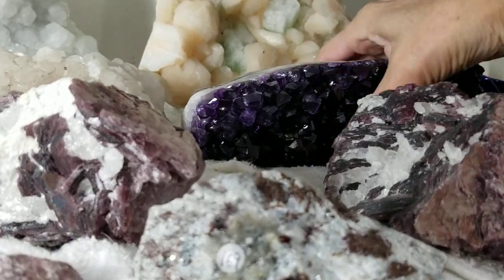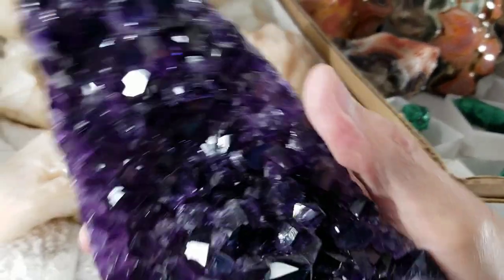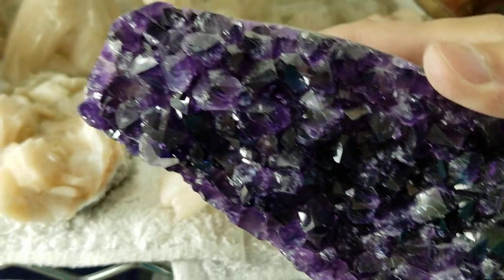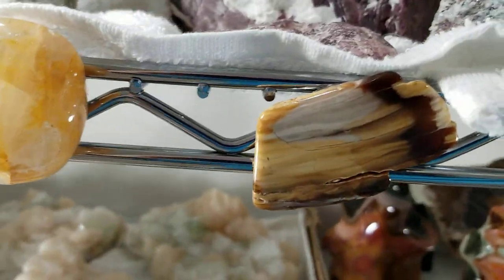This is one of the nicest pieces of amethyst that we have. Look at this. Look how dark this is. This is from Uruguay. This is one of our most impressive pieces here. It's hard to get them this quality. That's a heavy piece.